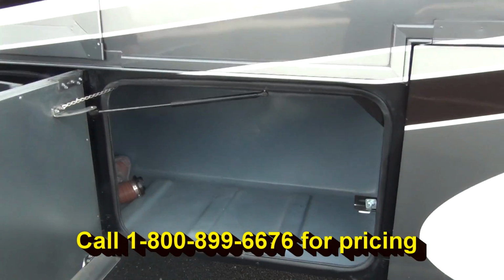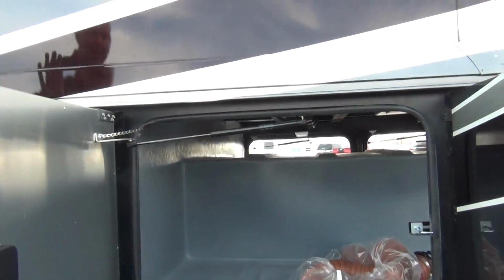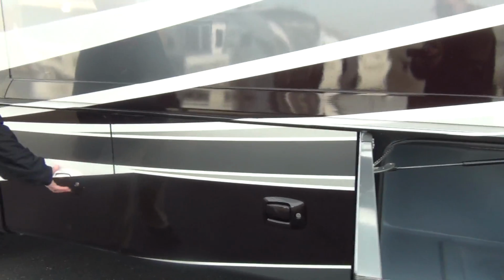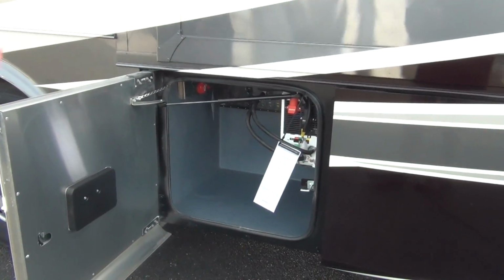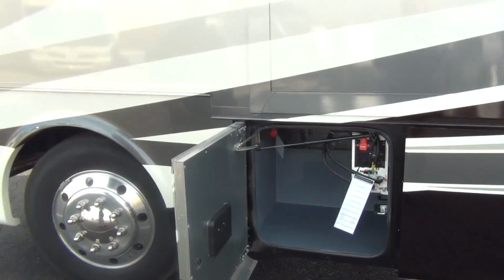Storage. And again, pass-throughs. This one's just a hydraulic pump, nothing too exciting there, but more storage, even where your inverter is, more storage in this coach.